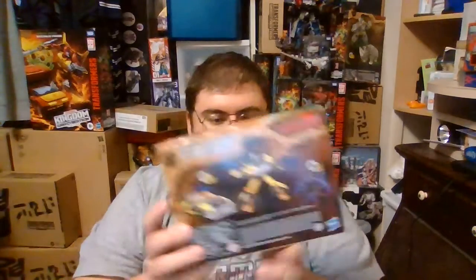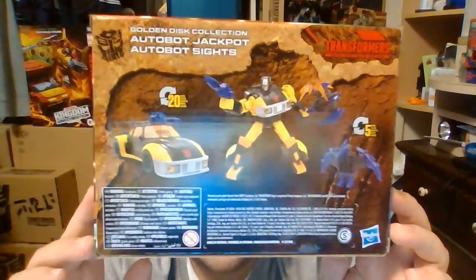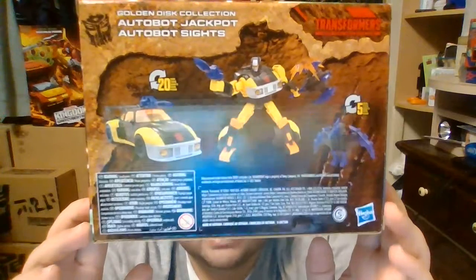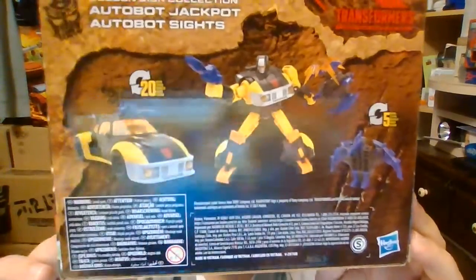So, in the Transformers Generation 1 line, Jackpot was an Action Master. The Action Masters infamously were Transformers action figures that did not actually transform into vehicles. They were just the robots, Obots, and in the Golden Disc War for Cybertron trilogy Kingdom figure, Jackpot marks the first time that this character has had a vehicle mode.